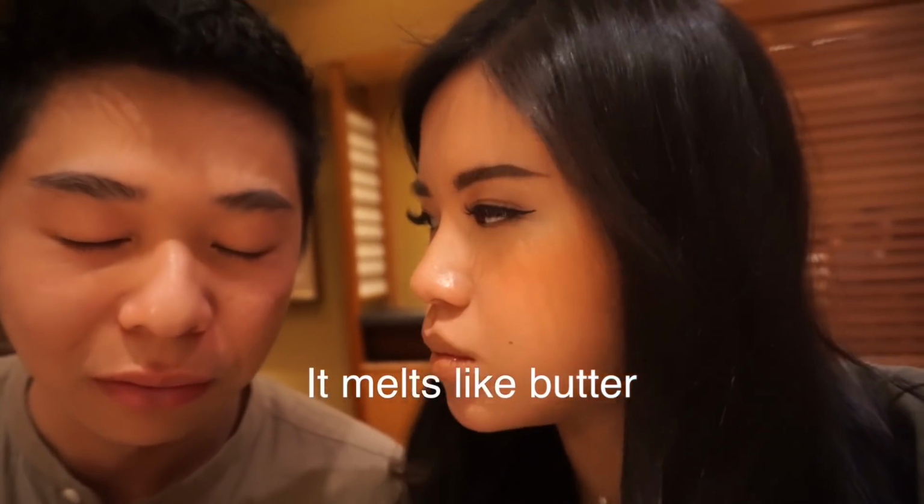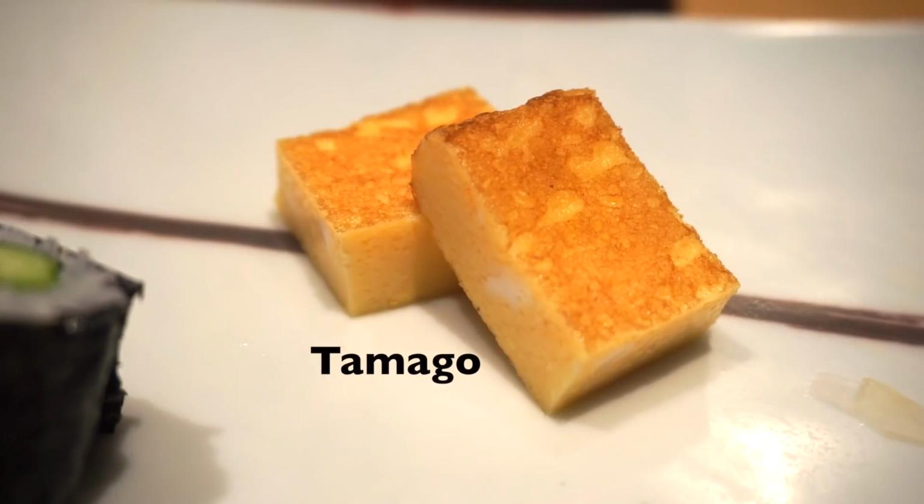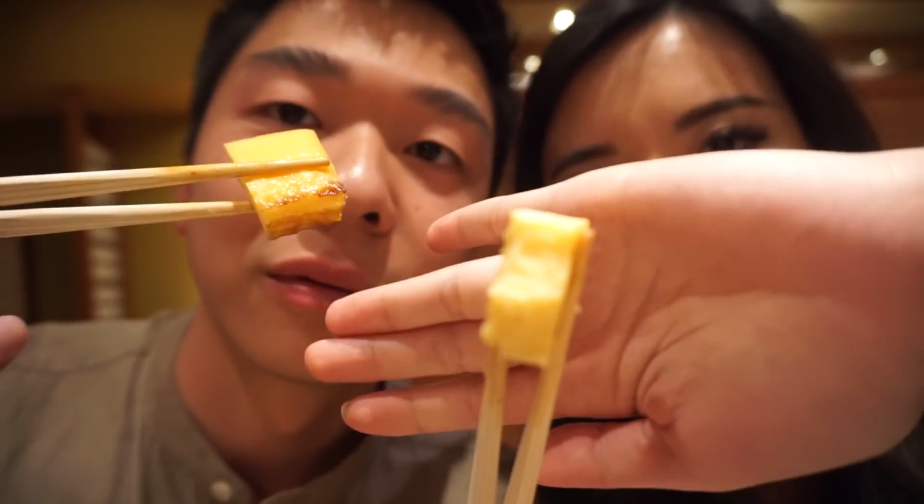It smells like butter. Arigato. For the last dish, we have tomato. It's super soft and very dense, almost like cheesecake type of texture. Wow. Thank you!